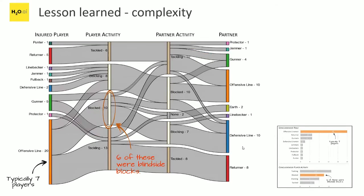Okay, more on communication. Here is a lesson I learned on complexity. This is a Sankey diagram, a flow diagram that I used to talk about concussions last year. I was very proud of this Sankey diagram, and I still am. I love it. It's one of the first times I've used one in real life. I used HoloViews straight out, and you're able to match the colors for the positions and do different things.